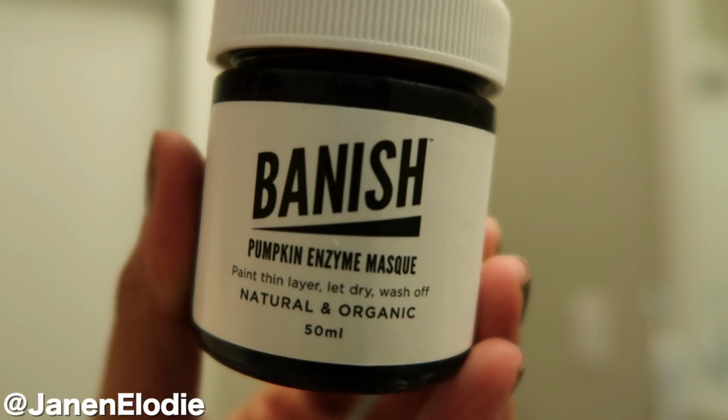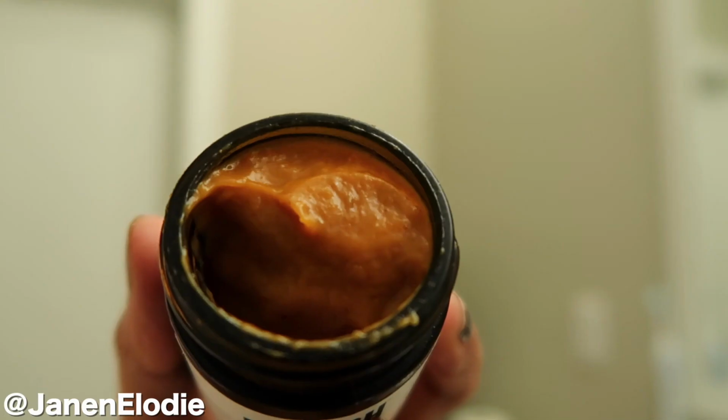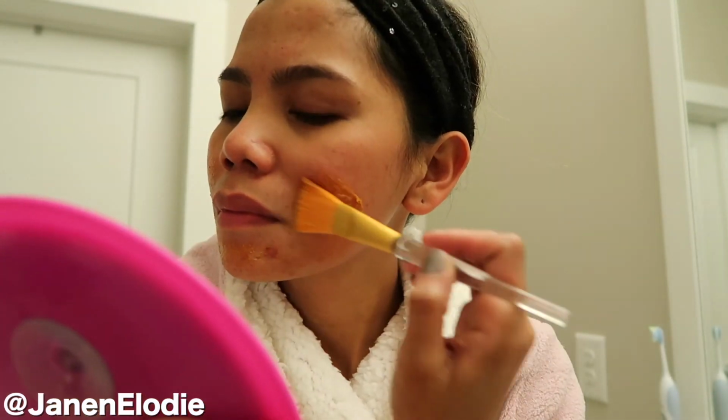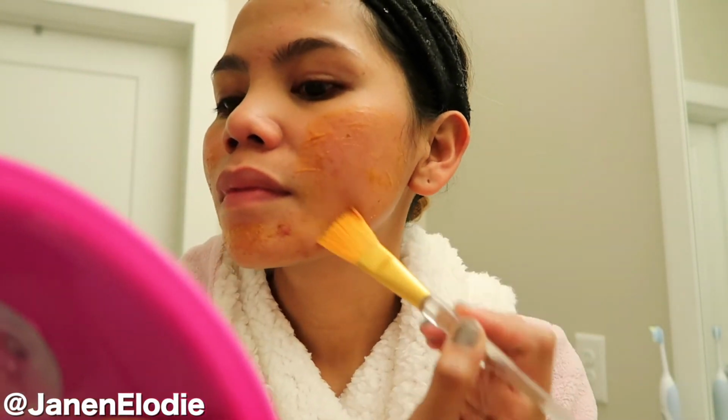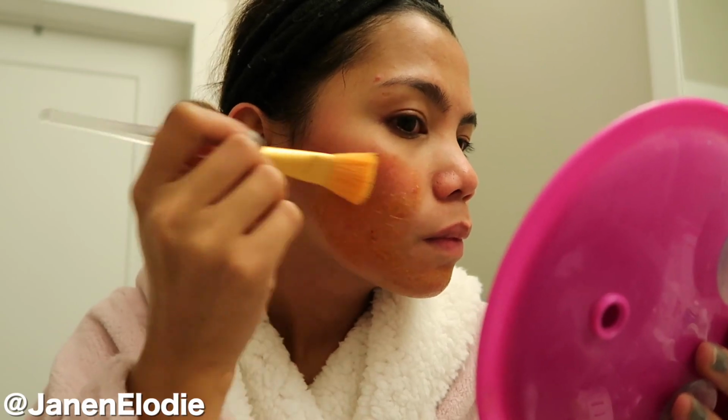The next day, I use the pumpkin enzyme mask, and you guys, this thing smells so good. It smells delicious. It smells like fall. And what I like about the mask is it's natural and organic. It feels amazing. So I rub it and put it on my face, in my chin area, in my forehead, and it feels good. It has a little bit of tingling in it. It feels really good. Actually, it means that the product works.